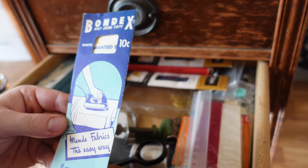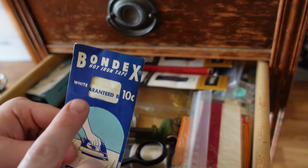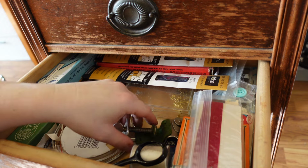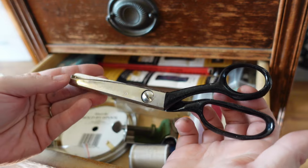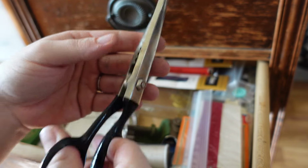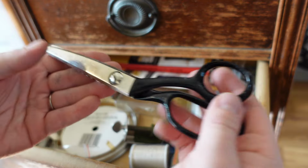Let's see. Men's fabric the easy way. Bondex hot iron tape. 10 cents. Can you imagine getting some of our embroidery supplies nowadays for 10 cents? Ooh, look at these. Clean cut. Kinda hard to do, but those are really cool.